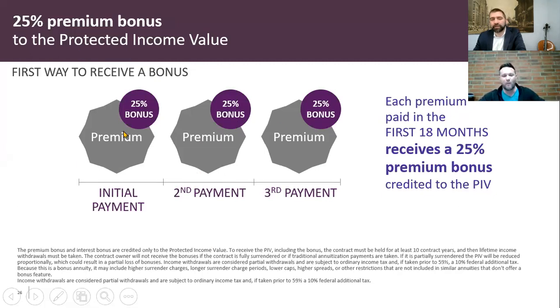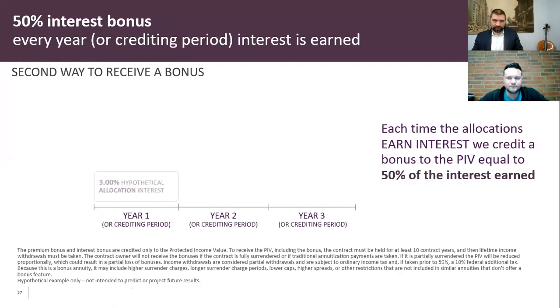You get a 25% bonus, and what they're saying is first 18 months, if the client were to put any more money into the policy in the 18 months, they're still going to get the 25% premium bonus. Okay. So $100,000 turns into $125,000 right away.